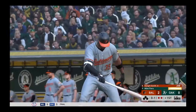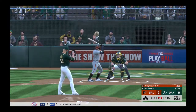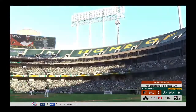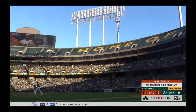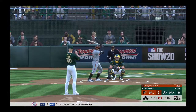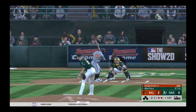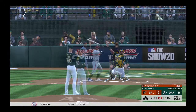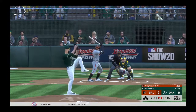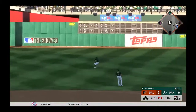Standing in now, Dwight Smith Jr. No balls and 1 strike. And that's inside off the plate with the fastball. It's 1-1. No offer on that one. 2 balls and a strike. Liner in there for a base hit.